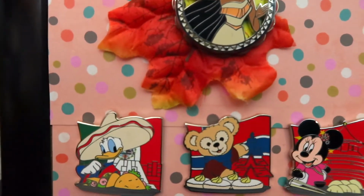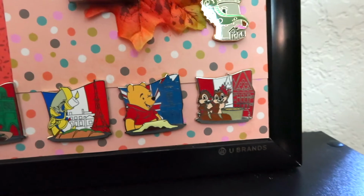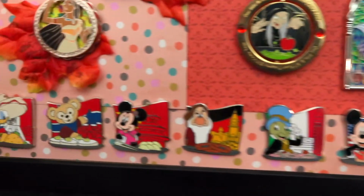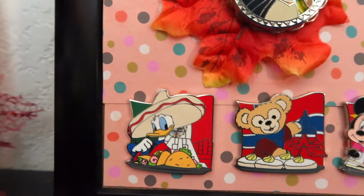So, well, I don't know. Do you start World Showcase in Mexico? Or do you start your venture in World Showcase at Canada? Oh, see, there's 2 sides, right? I always like to start in Mexico because I love that Mexico pavilion and it's super fun.